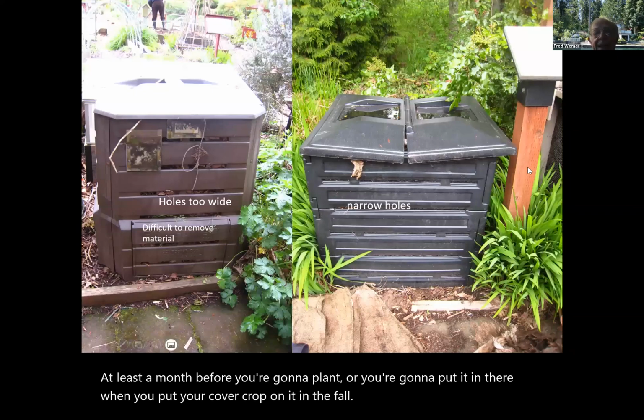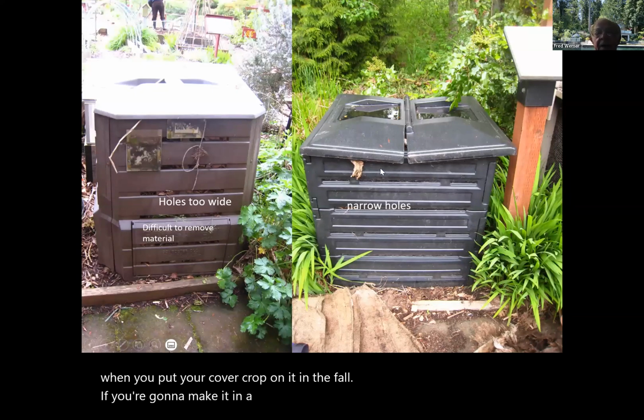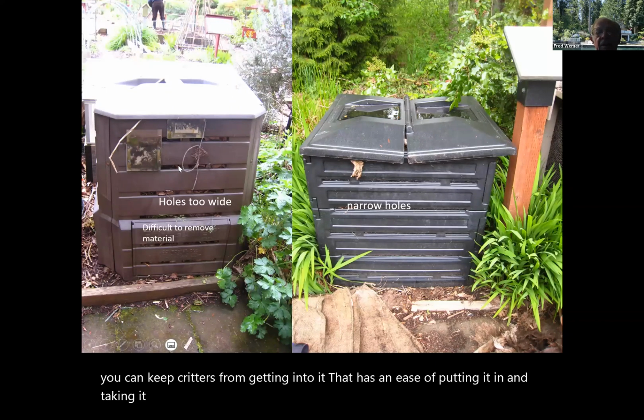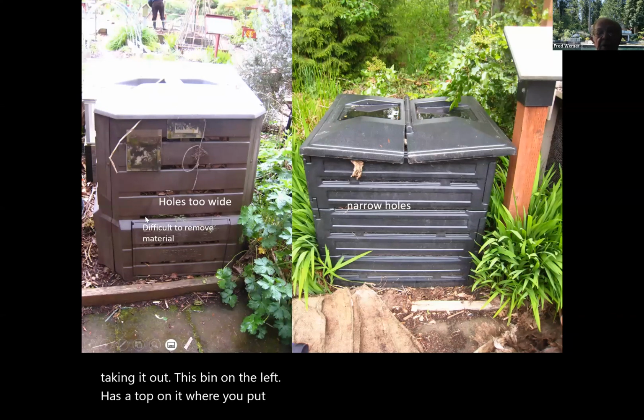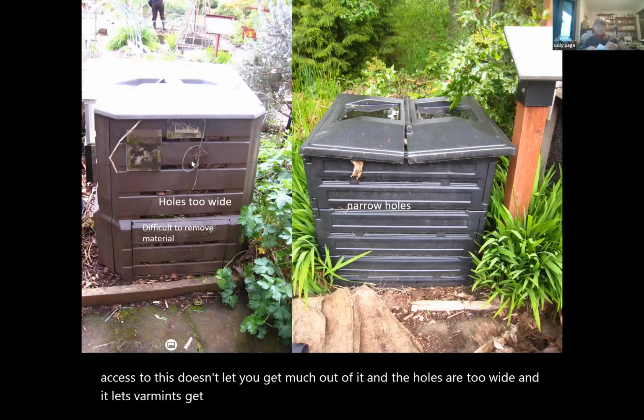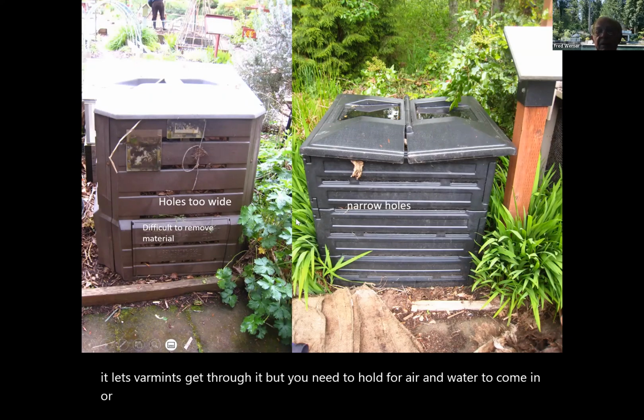If you're going to make it in a bin, you want a bin that has small holes so you can keep critters from getting into it, and that has an ease of putting it in and taking it out. This bin on the left has a top where you put it in, and it has a door on the bottom. However, access to this doesn't let you get much out of it, and the holes are too wide. It lets varmints get through. But you need the holes for air and water to come in or out as it's happening.